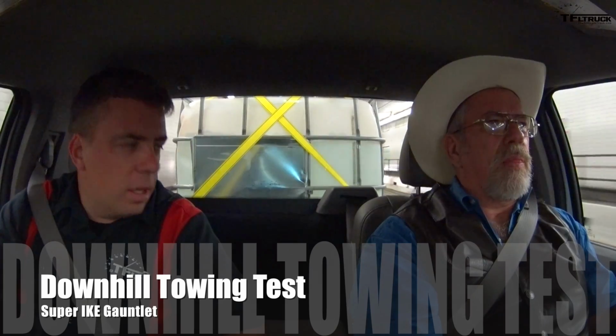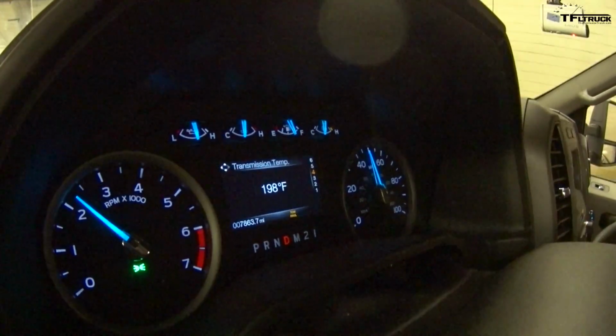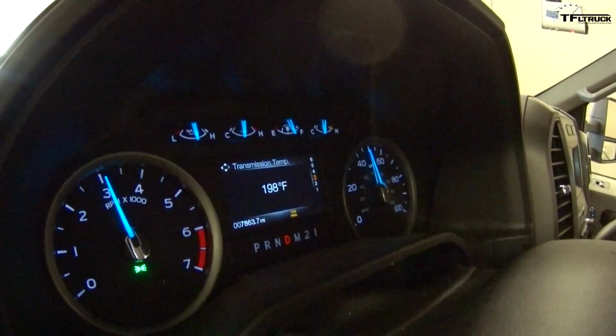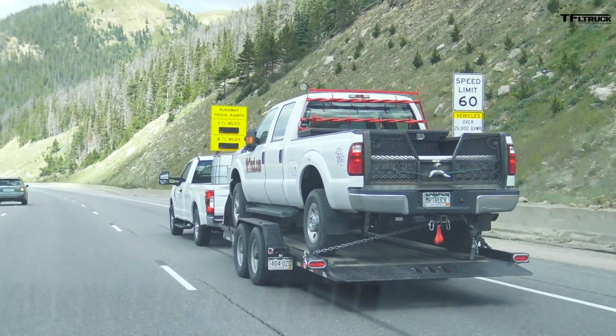We're going to use our regular procedure, which is using tow/haul mode, obviously. As soon as the truck speeds to about 60 or above, we're going to apply the brake and slow it down to 50. And we're going to count the brake applications. We're comparing this directly against the Ram 2500 heavy duty. And the Ram did 12 brake applications on the way down.